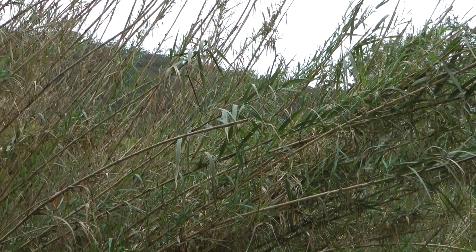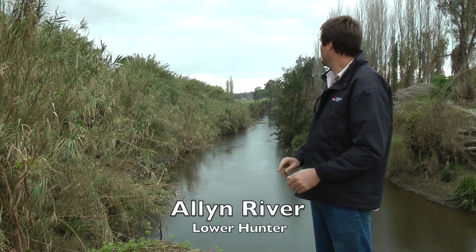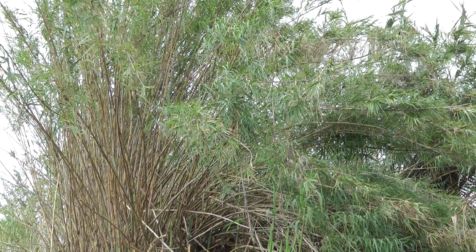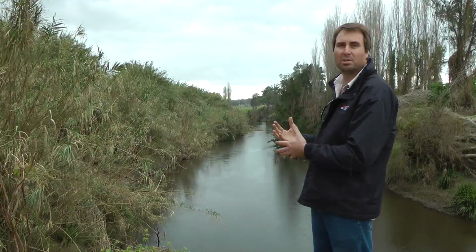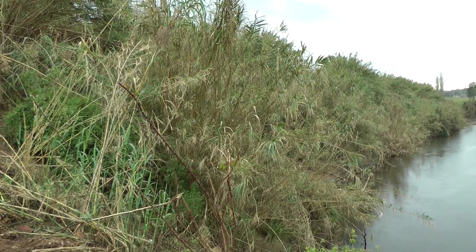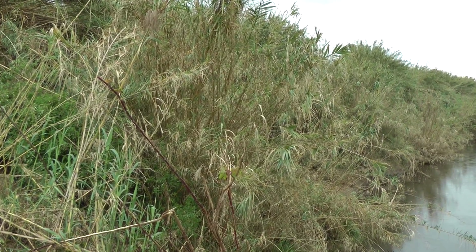Recently in Lower Hunter we've had quite some significant floods, and today we're going to talk about weeds on riverbanks after flooding, and in particular giant reed, which you can see in the background here. We're on the Allen River in the Hunter, looking at a long stretch of giant reed. You can see how vigorous and robust the plant is. It responds really well to disturbed sites and forms a monoculture right along the riverbank, and not much else can grow amongst it. I would like to introduce Jai Gillen.